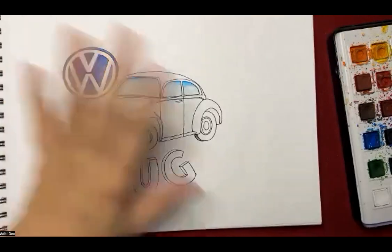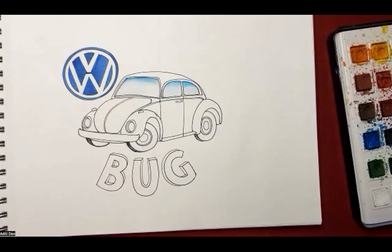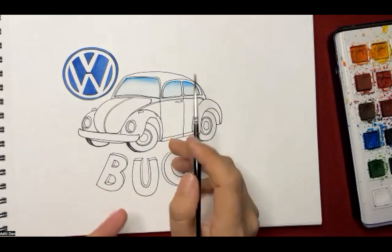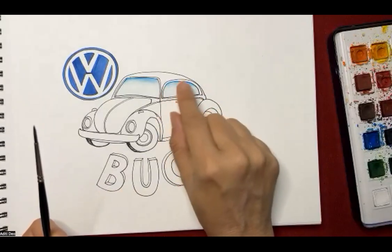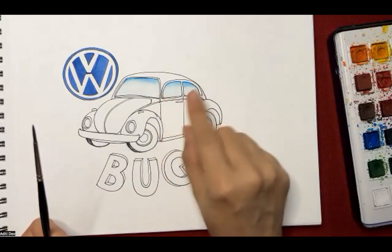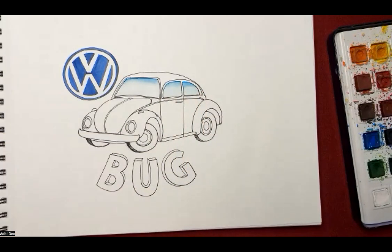So you can try it on a separate sheet if you want to, or you can try it on this also. Try to make your glass look like this. Now, if you're doing this in color pencil, it's the same thing. Make it a little darker on top, and then as you come down, make it lighter and lighter, then it'll look like glass.